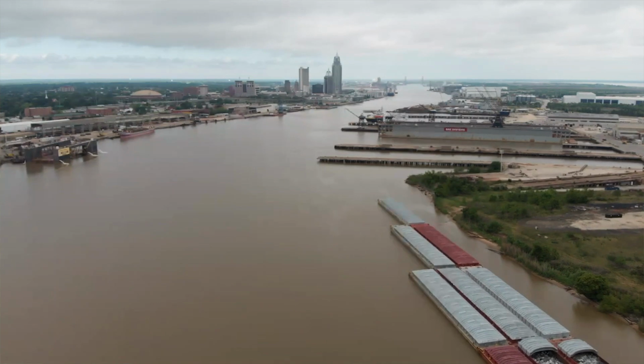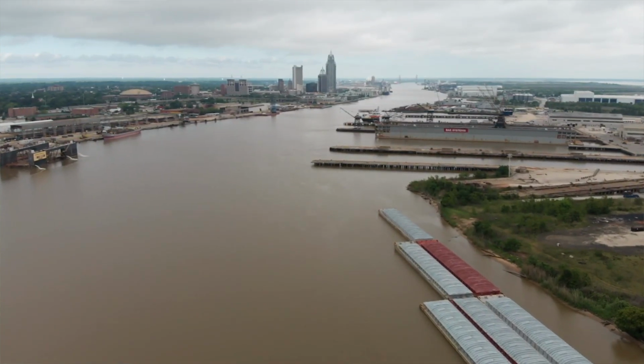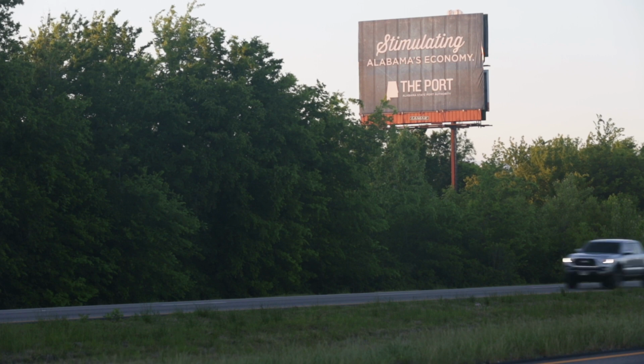I don't think anybody should be an opponent of economic development in the Port of Mobile. That's the lifeblood of the area. It creates jobs and a tremendous revenue. That's not the issue. The issue is, how do you take some of those dollars and also put it into preservation to make sure you don't slay the golden goose.